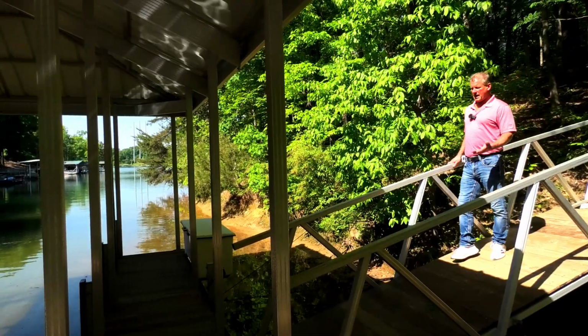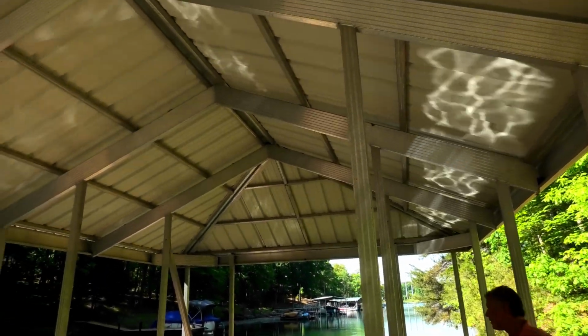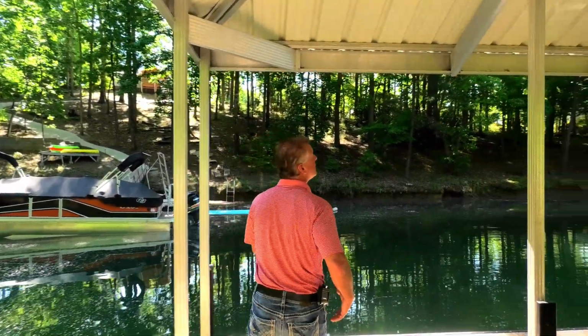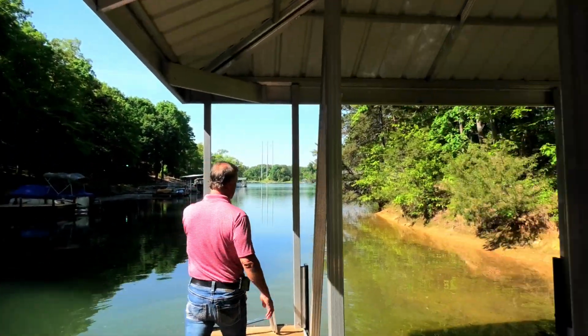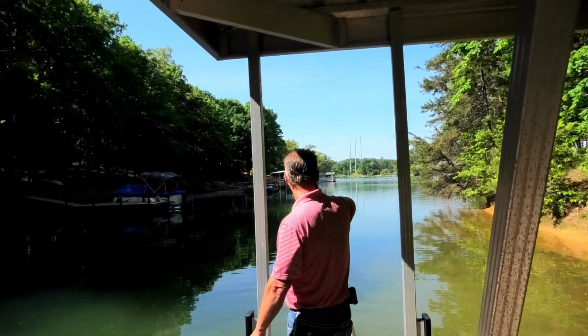All right, come down the dock. This is an ironwood dock in place here. We've got a storage box as well. Put a little bit of stain on this. It looked brand new, but a nice covered dock. And again, access out to the main lake right out of here. So you just pull out of this cove.